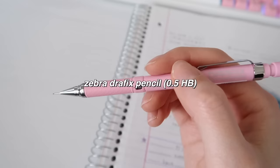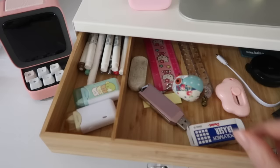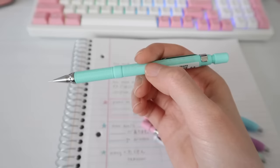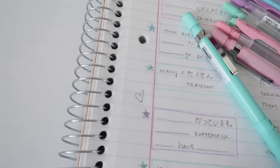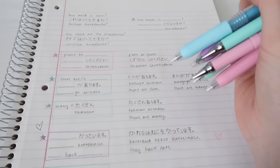And then here's the pencil that I use, the Zebra Draphix pencil. And this is HB 0.5 lead. This is what I used for my notes and I love it. I also have a darker one. This is also a 0.5 pencil, but this is 2B, so it's a little darker. Much darker. Man, I love stationery. Anyway, big tip, write with pencil.